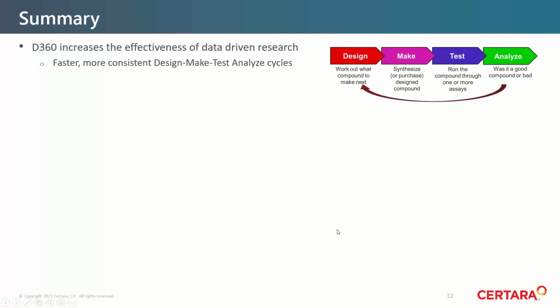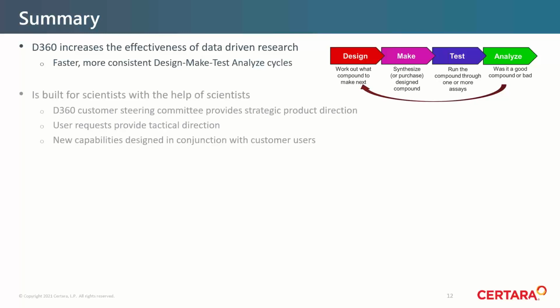So just in summary, really what we're trying to achieve here is make data highly accessible. And we want to make data highly accessible so we can speed up these design, make, test, analyze cycles. But because we've got consistent treatment of the scientific data, we also want to make it so fewer cycles are required. Very important, we are definitely built for scientists, right? We have a distinct focus on helping the scientists perform their workflows to add that value. We want to make research far more data-driven than it is if you have difficulty accessing your data. And we work with our customers very closely, both strategically and tactically, in understanding what they need and determining product direction.